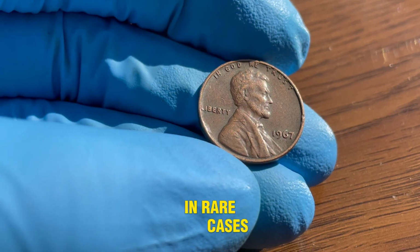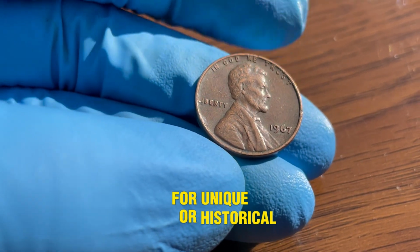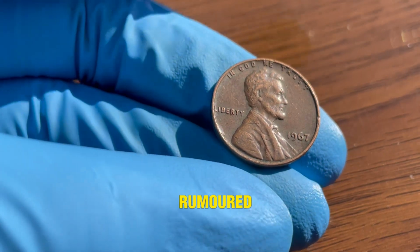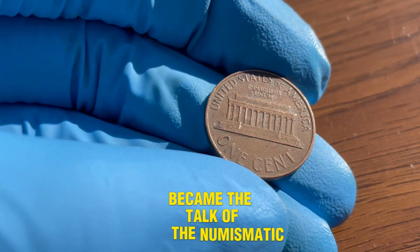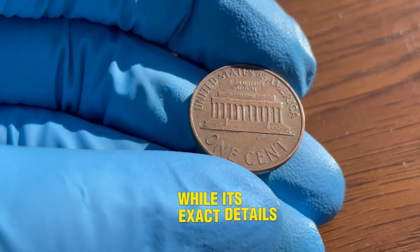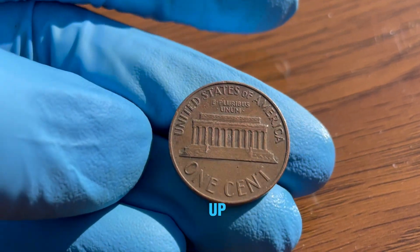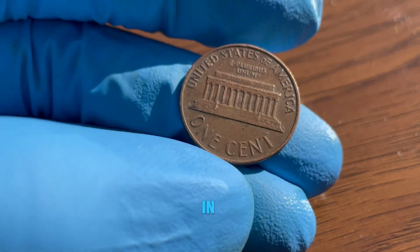In rare cases, collectors are willing to pay astronomical prices for unique or historical coins. One particular 1967 penny, rumored to have been struck on an experimental planchet, became the talk of the numismatic world. While its exact details remain shrouded in mystery, experts suggest it could be worth up to $7 million. Imagine holding that kind of treasure in your hand.